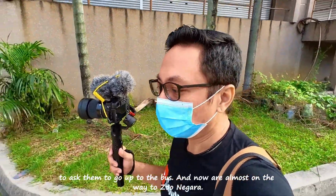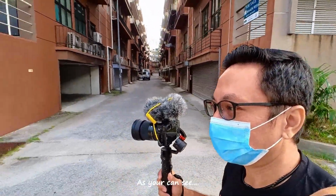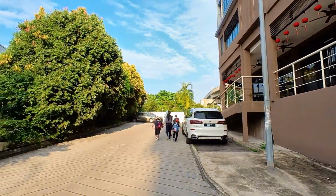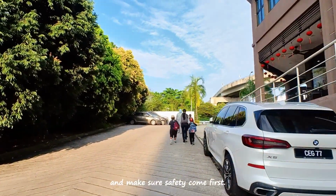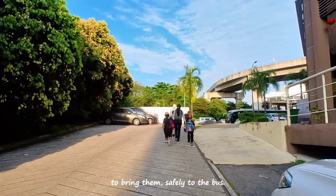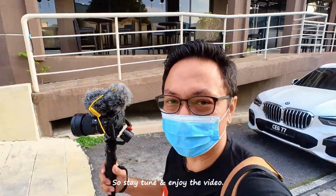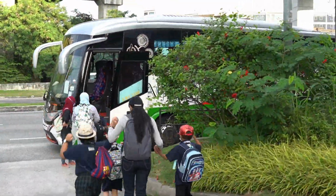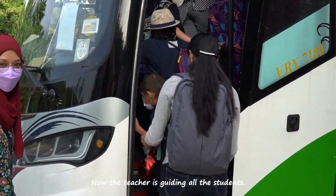Now we are almost on the way to Zoo Negara. As you can see, the teachers are holding their hands and making sure safety comes first, to bring them safely to the bus. So stay tuned and enjoy the video. Now the teacher is guiding all the students.